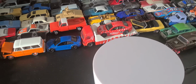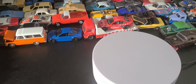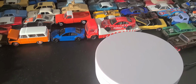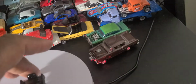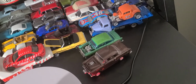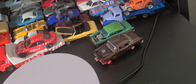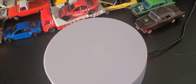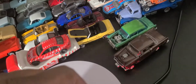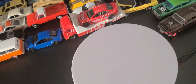Hate to jump around the place. We got a 56 Ford Thunderbird, Johnny Lightning in the Gold Collection 2020. Hope I can get the hood open on this. It may not stay open. It's my bad. I should have opened it beforehand.